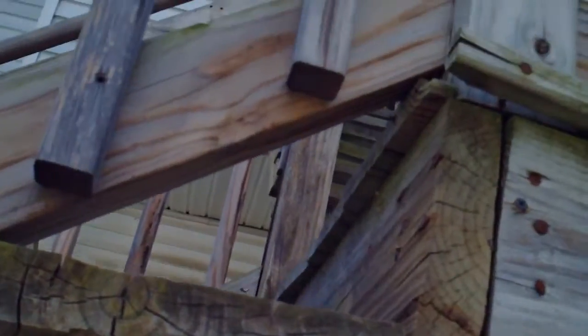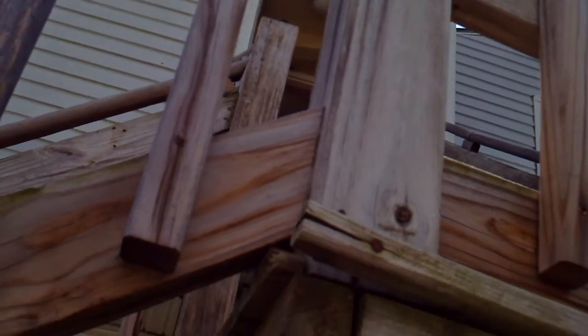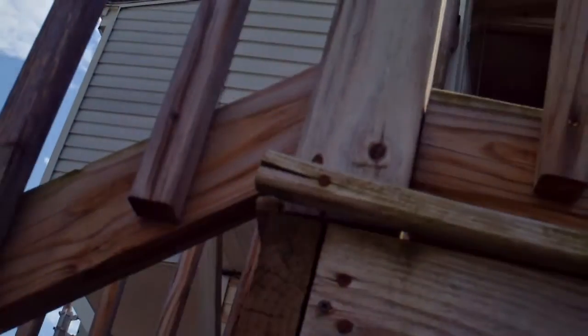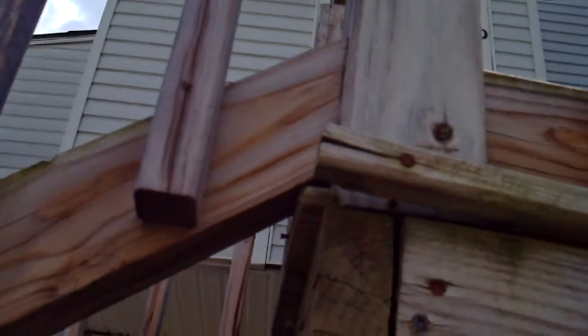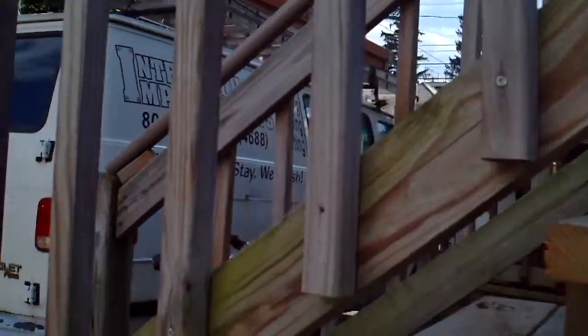If you go a little further up to the outside of the first landing, you can see where the wood is now cracking and is just coming right off. You know, there's the piece itself right there, and it is clearly pulled away, and there's still a rusted nail in it. And it is called endangerment in the wintertime.